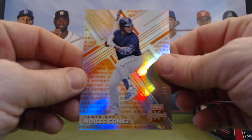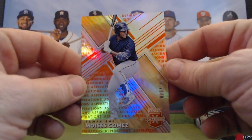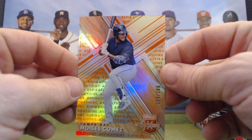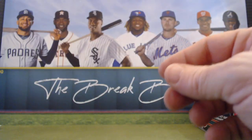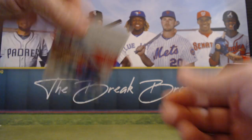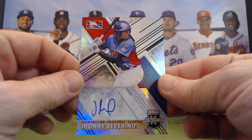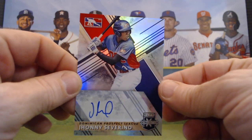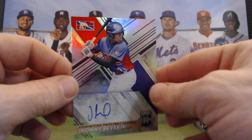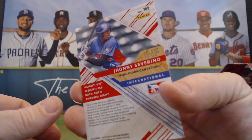Let's see what we got here. We got a Moises Gomez for Tampa Bay. That is a 39 out of 100. Next up, we've got a Johnny Severino. That is a sticker auto. Another one of the Dominican foil cards. Prospect League.